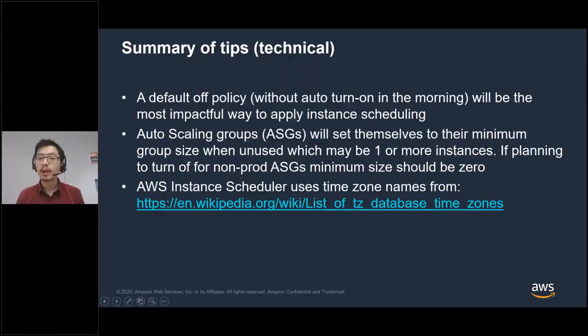And if you're operating out of Singapore or some other country, then have a look at the different time zone names. So you can see that in my one, I had Australia, Sydney, but the official time zone names to put into DynamoDB are listed over there.